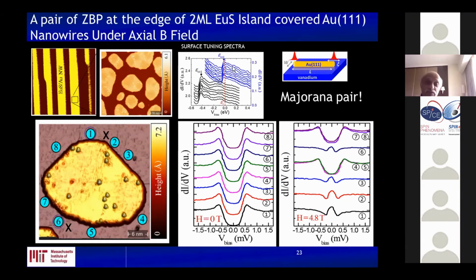So instead of dealing with hundreds of modes, we now have just a few modes, anywhere from 3 to 5 modes to deal with. Now we go down to very low temperature, like 360 millikelvin, and scout around the island. Of course, we do many islands. For example, this one, all the way from 1 to 8, go around. In zero field, you can see a nice hard gap formation in every point here.